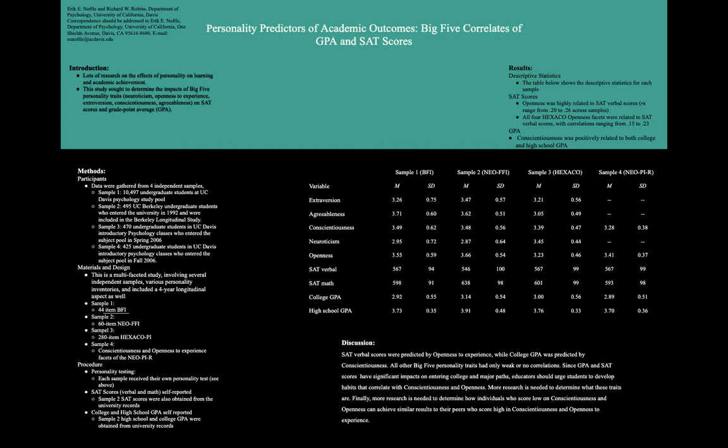Now, what does this mean? We know that SAT scores have a great impact on our entrance to universities, as well as our high school GPA. And our college GPA determines what major we get into, perhaps if we go to graduate school or not, and can impact even job prospects in the future. So because SAT verbal scores were very highly correlated with openness to experience, college GPA was predicted by conscientiousness as well. Now, the other Big 5 personality traits only had weak or no correlations.